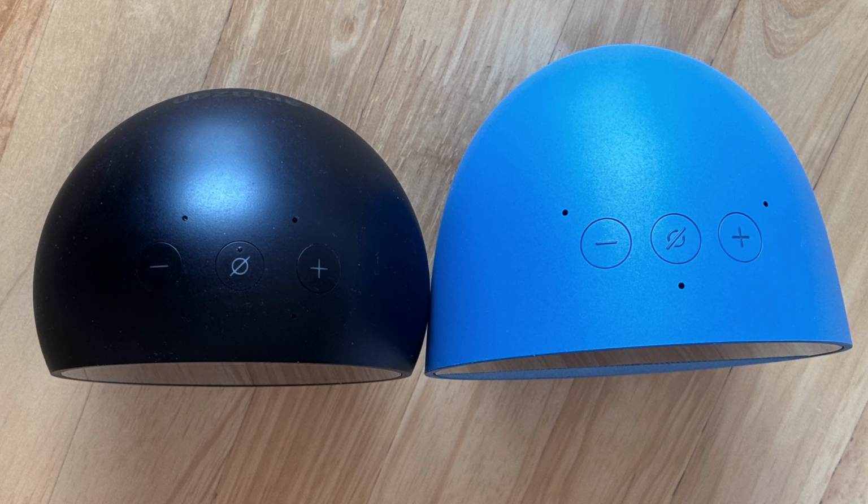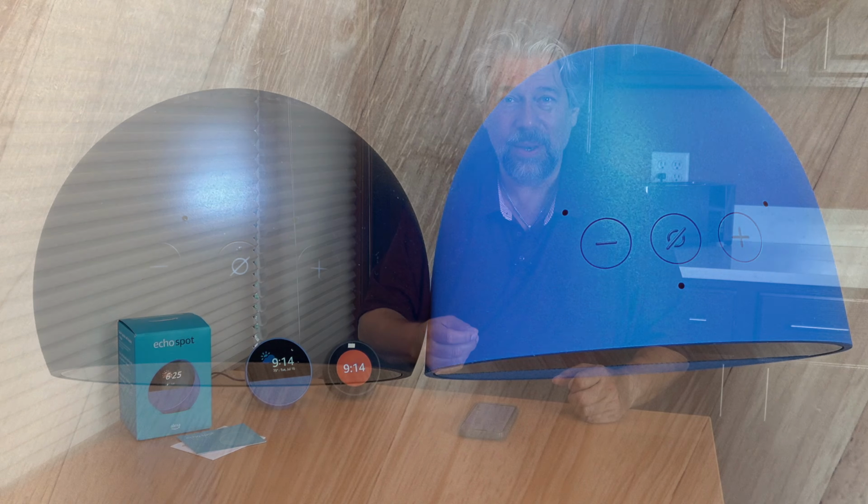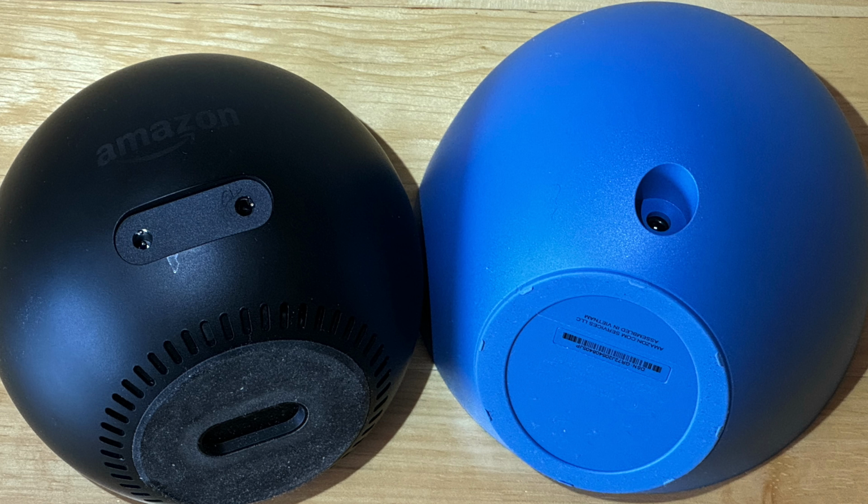Now, let me give you a quick tour of all the buttons in the back because there are some other changes there too. On the top, both devices have the same volume up, volume down, and mute button, and that button turns off the microphone so it's not going to hear even if you use the trigger word. Where it's more interesting is the ports. On the old unit there was an audio out port, a 3.5 millimeter AUX. The new one, they must have decided people don't really need that. They don't really need an external speaker because, hey dude, now we have a better speaker. So the new version is more simplified, which is nice.